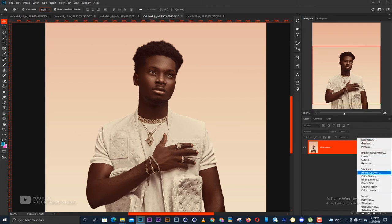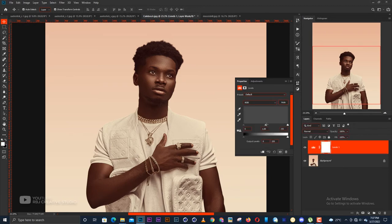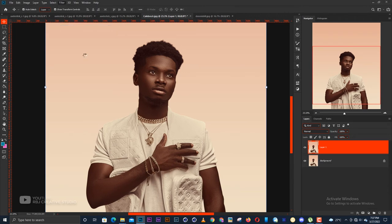Okay, so let me try something out here. We have levels here. Let me use the levels to see if I can get something out of the image, because he really left that one out, and I'm pretty sure if only he did something of that sort, it would have been perfect. Or what if I took this into camera raw? Yeah, camera raw will do perfect for this kind of image. So let me duplicate the image, go to filter and to camera raw.